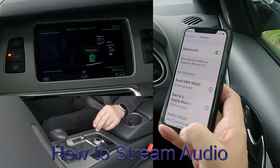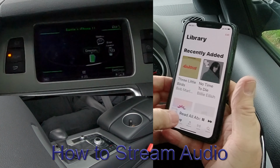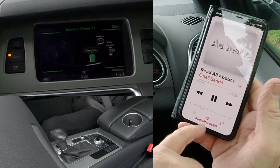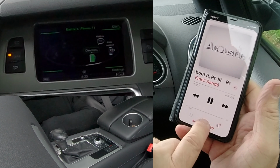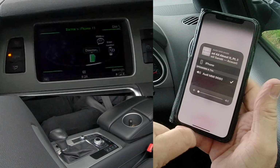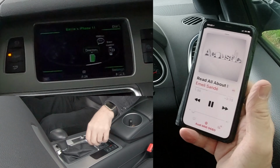Another great thing with this system is if we go to music, look at the bottom here, I'll just turn that down actually. If you look at the bottom, the red triangle with the three red circles, if I click on that, you'll see that Audi MMI is selected. So when I play this, it will come through.